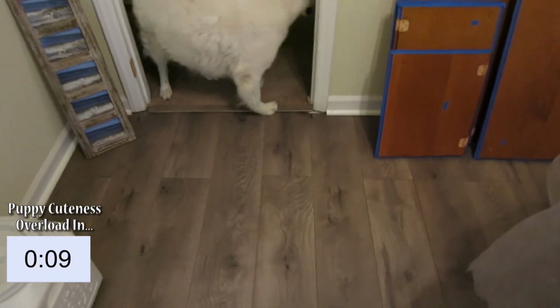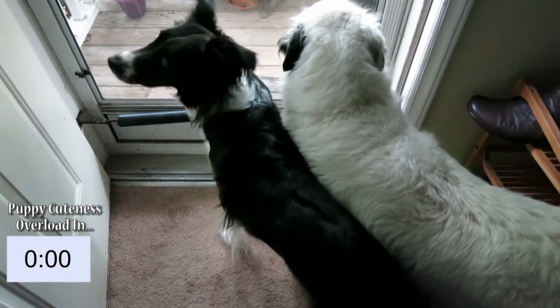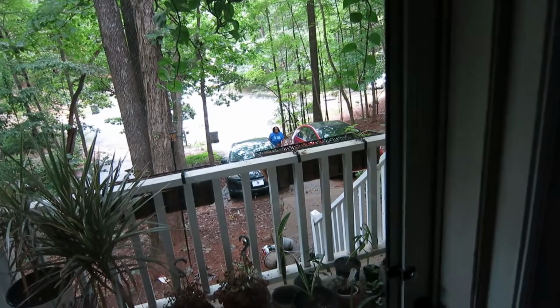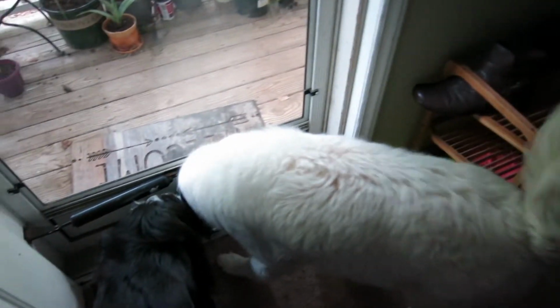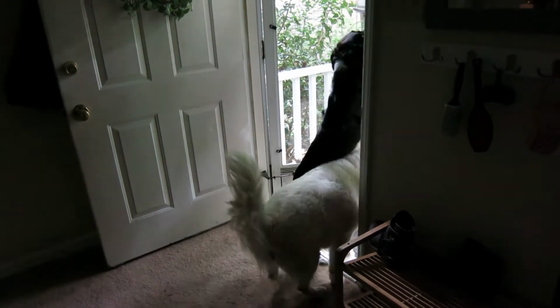Alright, you approve, Leo? What's going on out there? Is Jen home? I think she's excited about something. I'll go see what's going on there. I could tell they were excited. And what are they excited about? Look at that. Who's that? Who's out there? She comes. She's coming. You excited, huh? Yay. Oh, they're so happy to see their mommy.